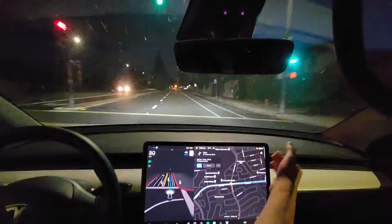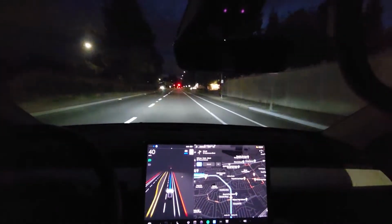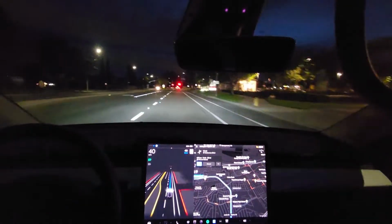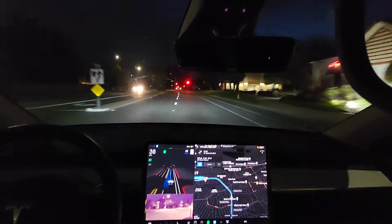Oh, I hate that. Who decided north up is a good idea? To me, you can't see where you're going. I don't like that. Anyways, I'm going to move over to the left lane, so I signaled myself, and it's going to do it itself.